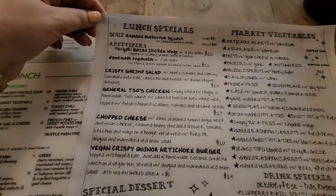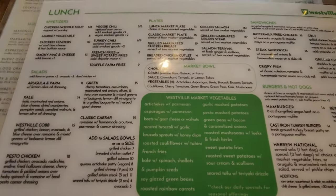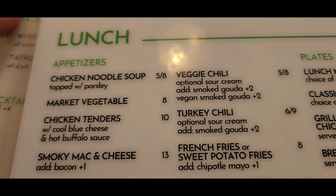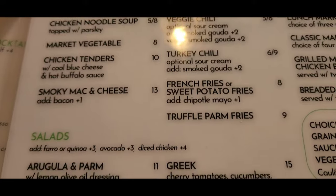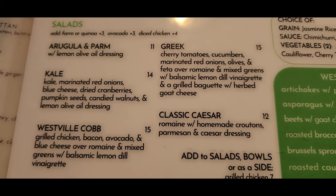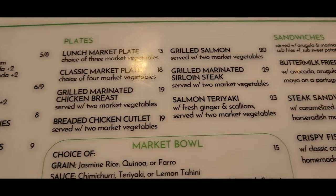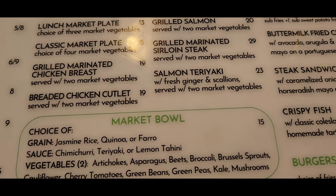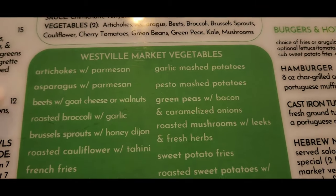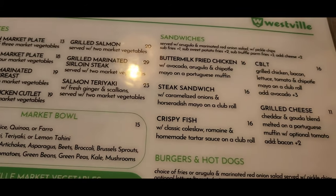This is the menu. These are the lunch specials. And this is the regular menu. I haven't been here in a while, so I don't remember what my favorite was, but I'm going to show you what I order. These are the options in the regular menu. I like the kale salad. And they also have plates, and they also have bowls. You can add protein to any of the bowls as well. And these are the different veggies. So the selection is really great, and they cater to a lot of people with a healthier lifestyle.